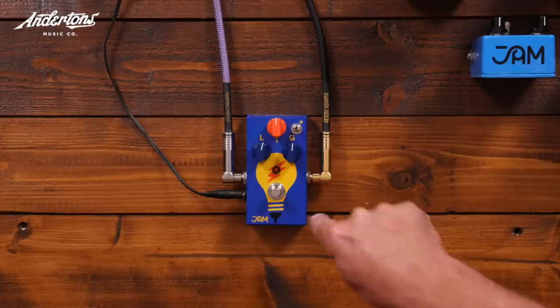I love the design of these. The packaging as well. Everything, the painting, the boards, everything is made in Greece. Absolutely. Right, so there we go.